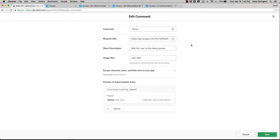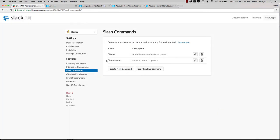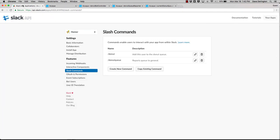And then additionally we have, like I mentioned, the donut queue, which just reports the queue to the general chat. And that's it for the Slack bot. So that was pretty easy to create. And if you're interested in creating your own Slack bot, it's not overwhelming. And I don't want to go through this here because if we went to the basic info, we have some credentials. But it's a pretty simple process. It'd maybe take you 20 minutes if you're not familiar.